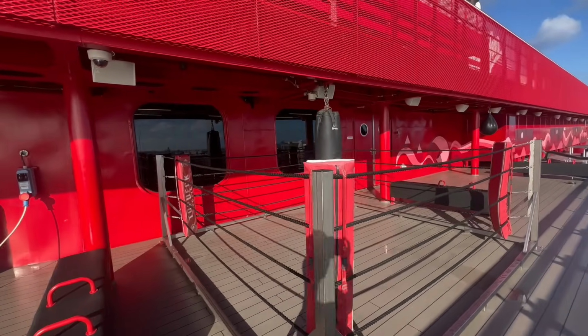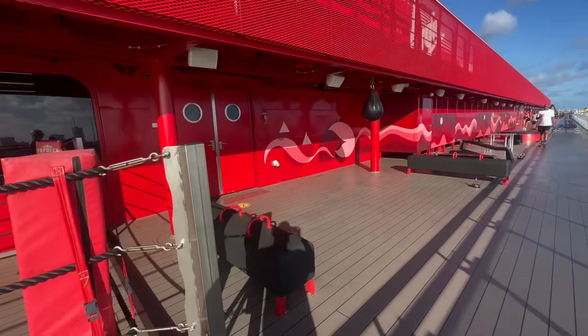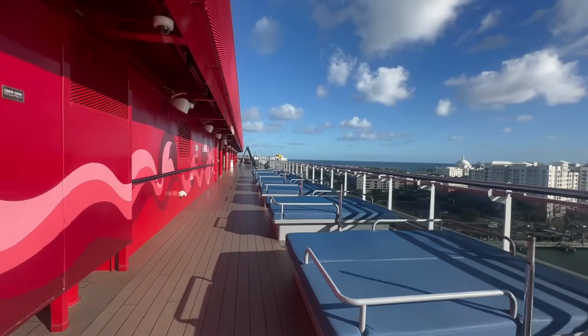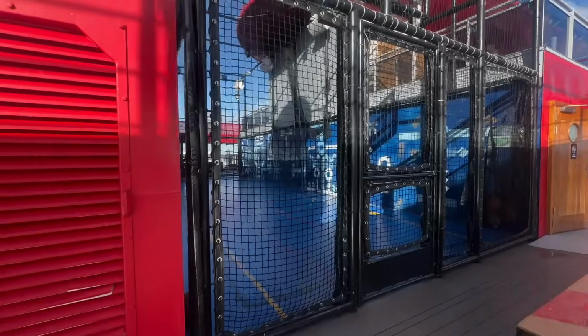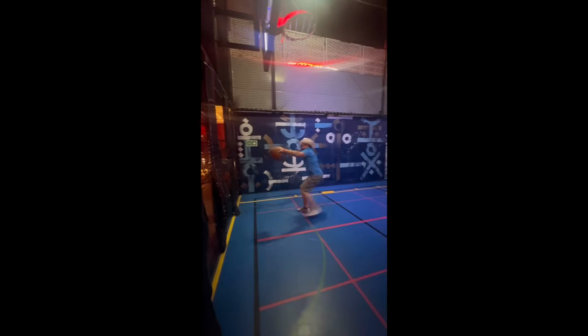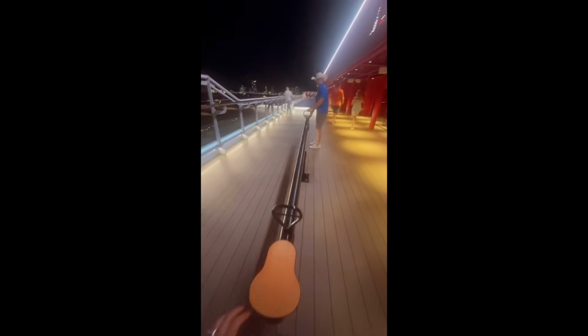That's a plus. Virgin Voyage is all about health, wellness, staying active. So they have some really neat spots for working out, boxing ring. I wasn't able to enjoy any of their fitness classes because those go so quick. But they do have some nice outside activities. I haven't done this since I was in elementary.